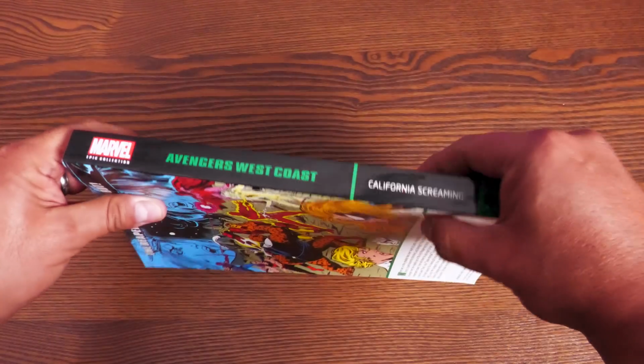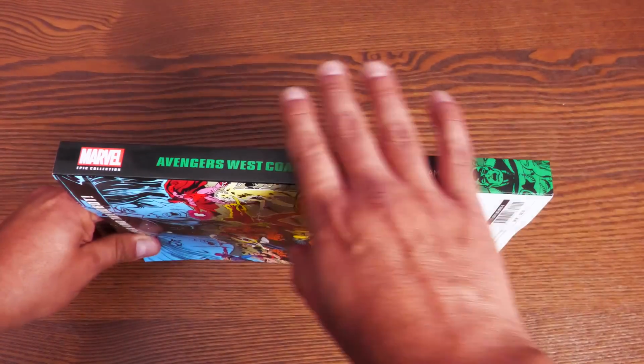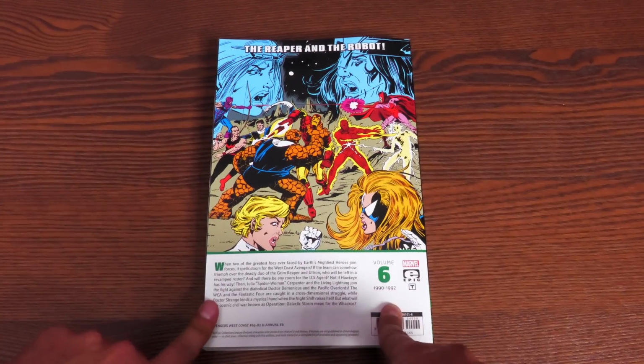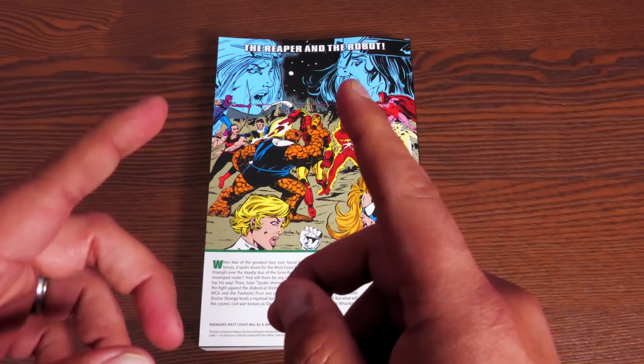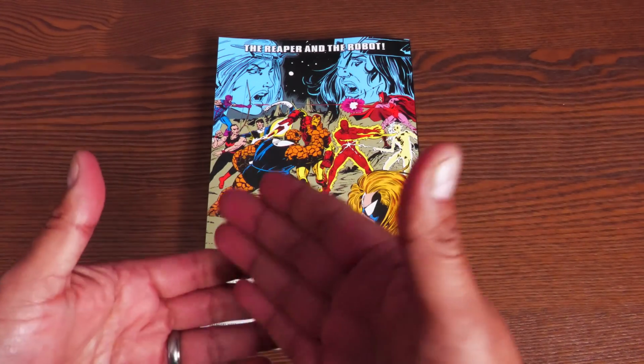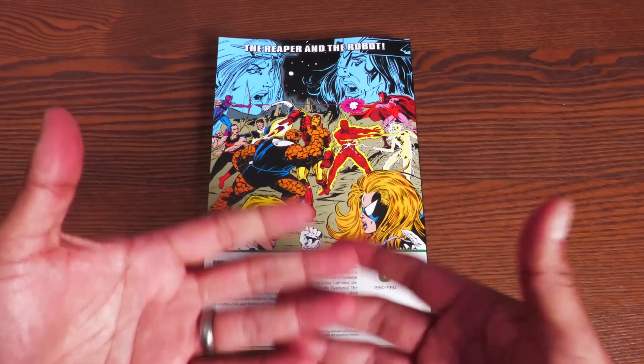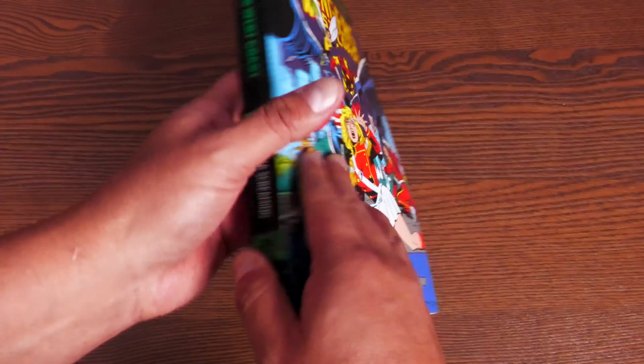That's right, California Screaming, not dreaming. Here's what the spine looks like, which you saw earlier, but the back of the book. Volume 6, I think, and please correct me if I'm wrong, Avengers West Coast is one of those lines that have been released in chronological order, where we've had 1, 2, 3, 4, 5, and now we've had 6.